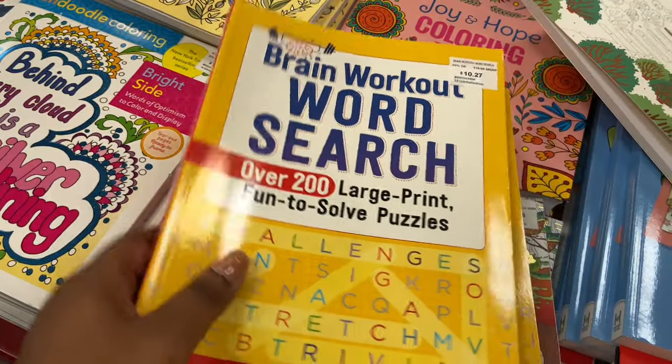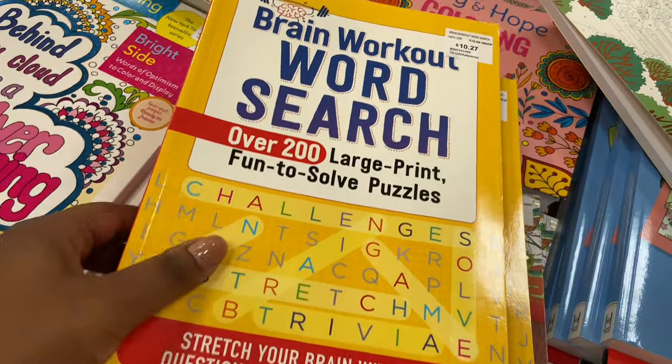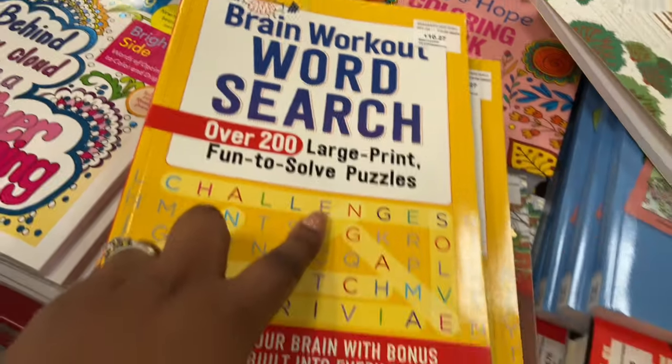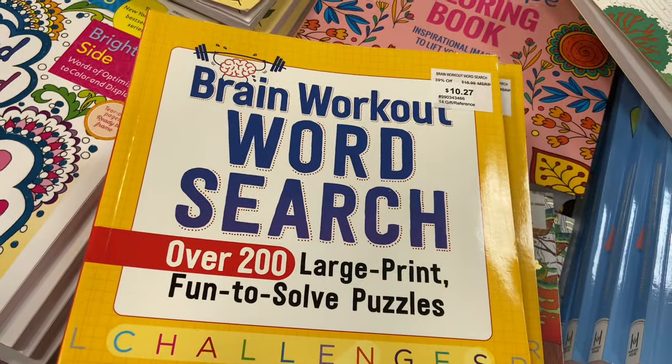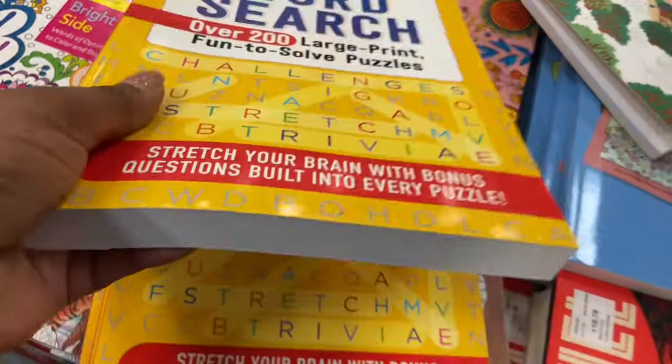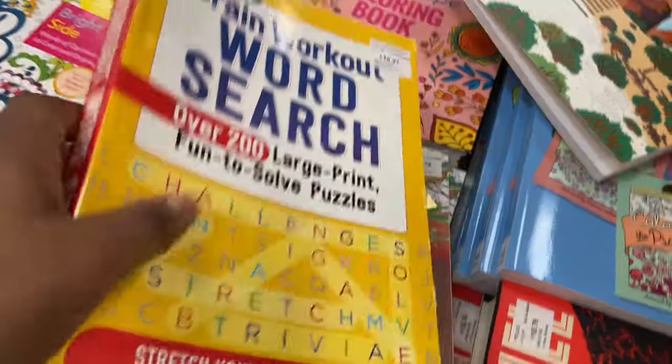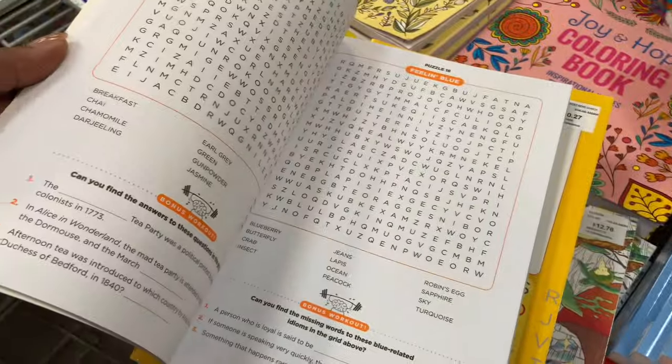I'm looking for a good word search book with the nice silky like paper, because the ones at Dollar Tree, the paper is just too rough for me and I don't like it on my fingers. So I'm gonna get this one. You get over 200 large print fun to solve puzzles for $10.27. Brain workout word search. So let's get this here. Stretch your brain with bonus questions built into every puzzle. And this is what it looks like.